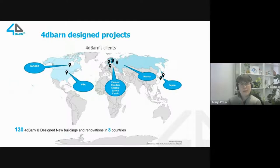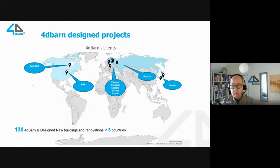And we are an international company. We have clients all over the world, from Canada, the USA, here in Europe, Russia and Japan. Our headquarters is here in Finland, and we have now done more than 130 projects around the world, including heifer, robot barn and calf barn projects. Yes, mostly they are robotic barns, but also very many calf barns too.